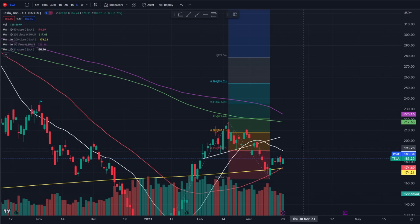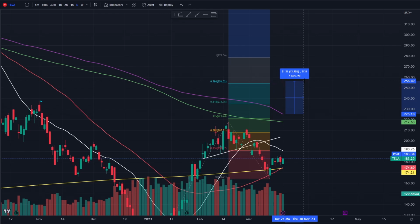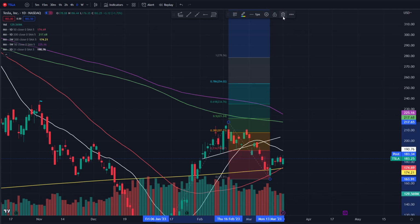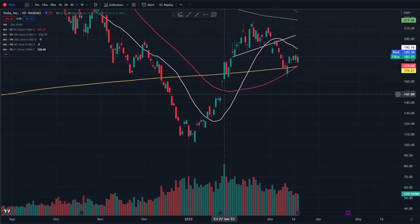I would let Tesla do its thing. I would let Tesla get above the $225 point. At that point, I'm above the 50 weekly moving average. We've shown what happens when you're above all the moving averages, and that's an easy 23% return on my money that I don't have to work for. Now, if Tesla starts breaking this moving average down, then I'd be looking towards that gap filling at the least and looking to see what price action Tesla could form.